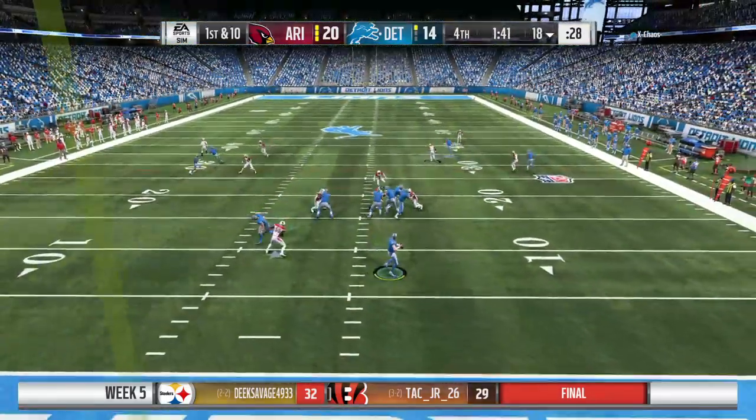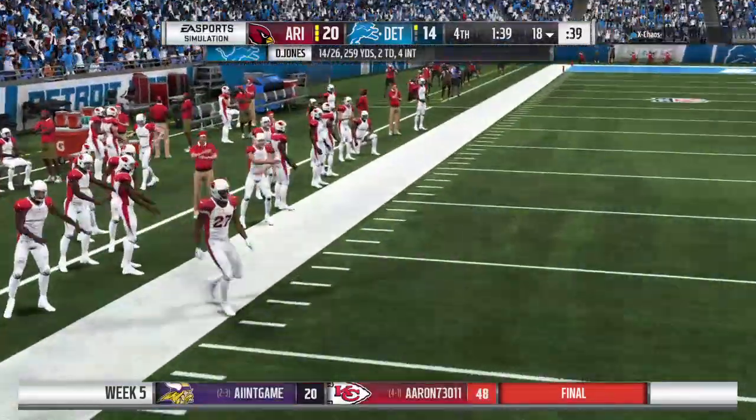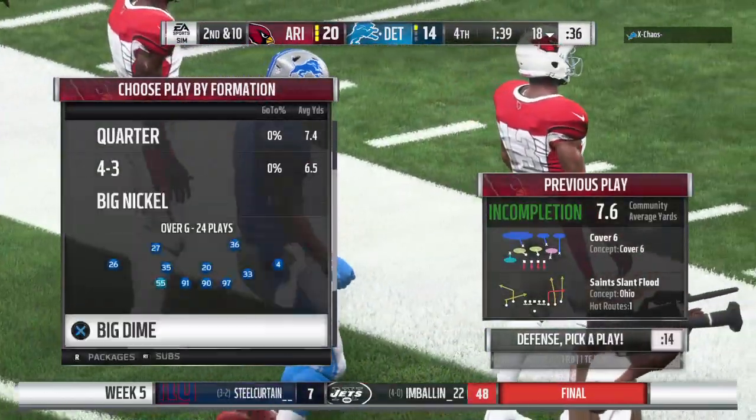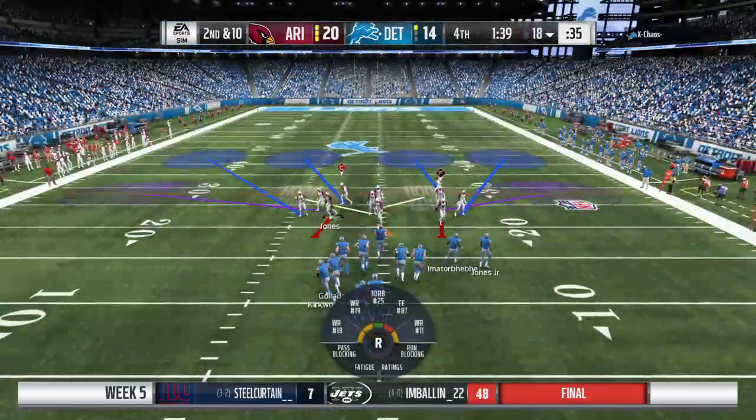He's back to throw. And the throw left sideline here is caught, but they'll rule it incomplete. Couldn't keep his feet in. He was trying to find Marvin Jones that time. And that'll bring up 2nd down.